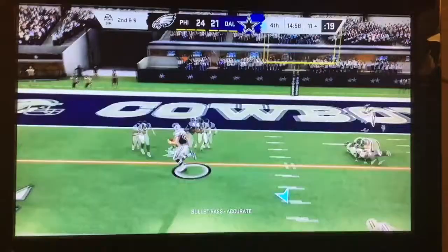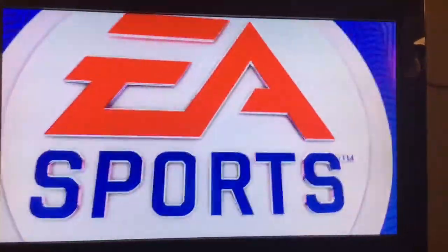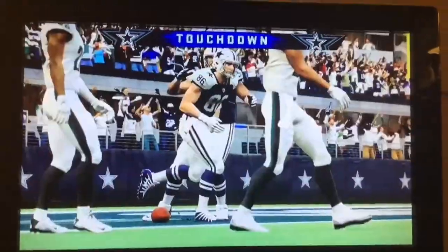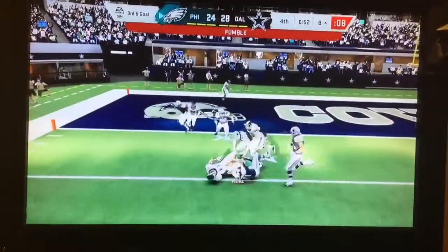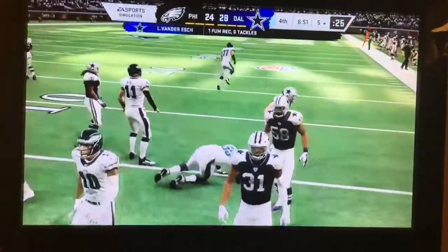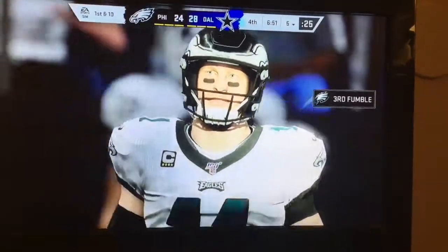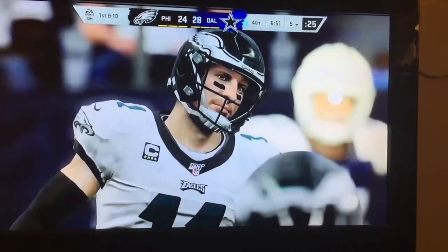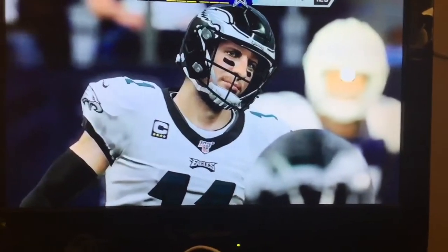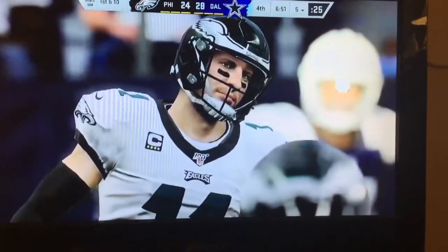First play of the fourth quarter, Prescott finds Dalton Schultz, who spins his way into the end zone for a touchdown. Great play to give the Cowboys the lead. But then Carson Wentz trying to run it in, gets free but fumbles the ball. Leighton Vander Esch falls on it, and a huge turnover for the Eagles. Wentz's third fumble, the first one he lost, but the second time the Eagles turned over the ball inside the 10-yard line in this game, and Dallas took over up 4 with less than 7 minutes to go.